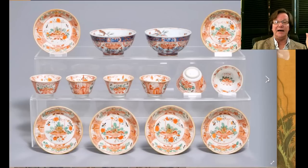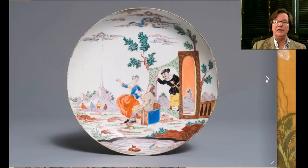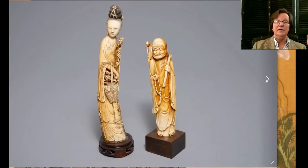I've never seen that. And again, more Kangxi pieces, big Kangxi gu-shaped beaker, big jug pot. Most of these that you see in this form are Japanese. They feel this one is Chinese Imari. And again, more Imari, more Chinese export for the European market.